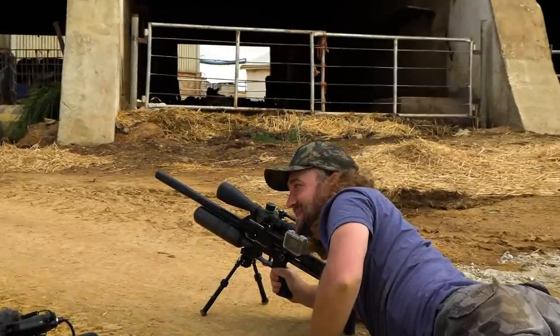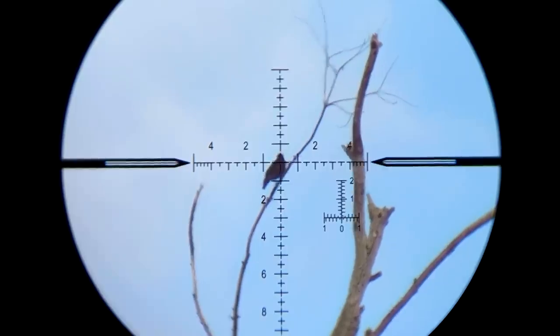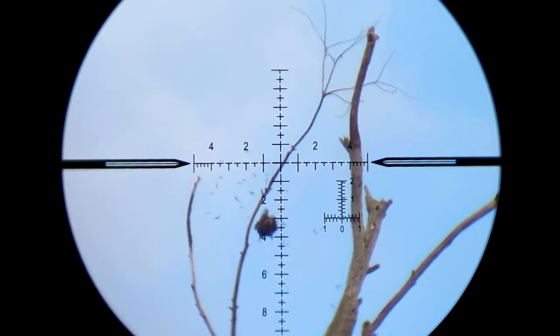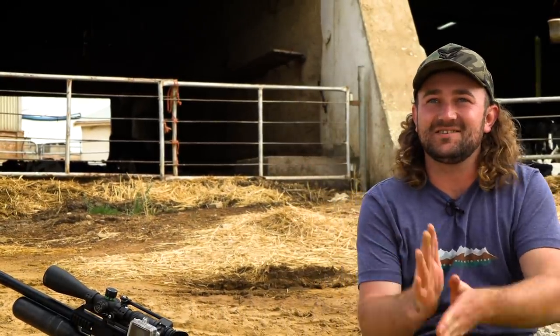Hit at 71 meters, perfect shot. Popped nicely, so I'm happy with that. Fantastic. Sweet. Go back to zero. Good stuff.